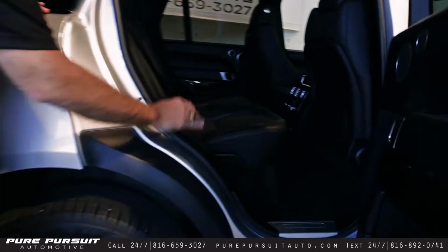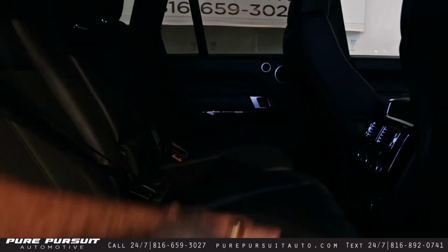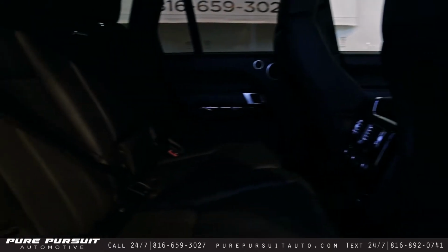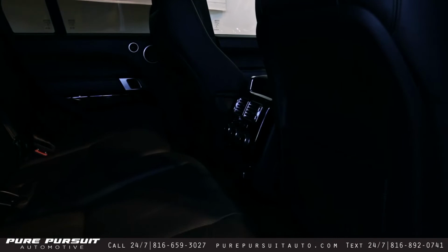Backside here in the passenger compartment and the rear compartment for your passengers. Got a lot of space back here. You've got a pass-through interior on this side, and you've got dual controls here in the back for the air conditioning unit and the heating unit.